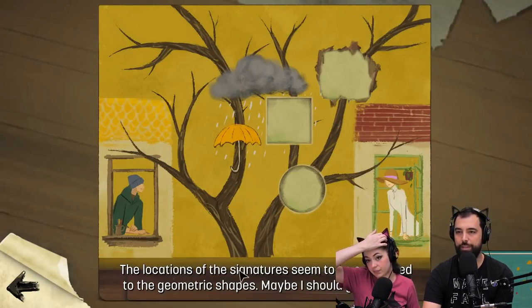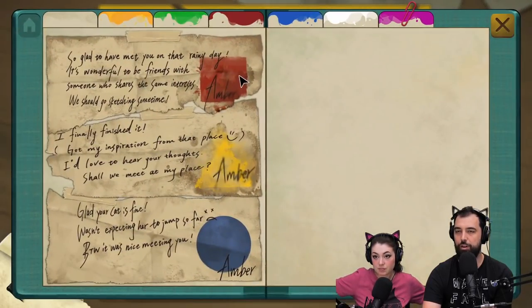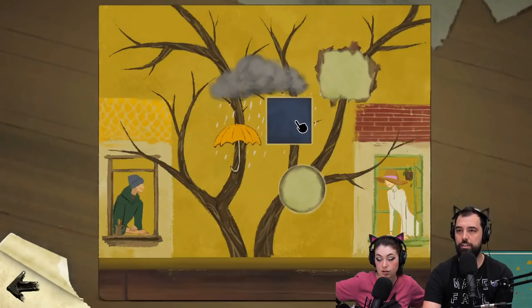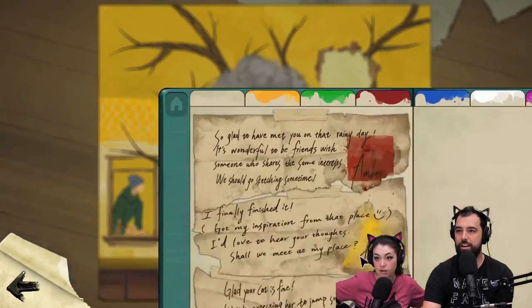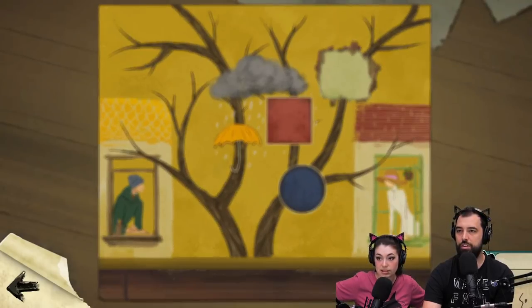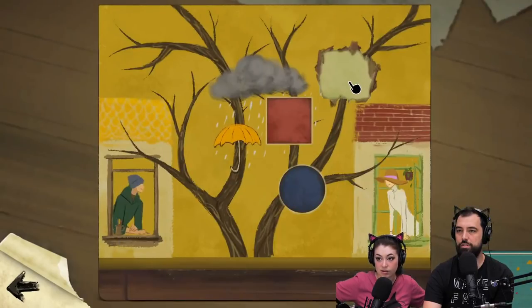Whoa. Oh, the locations of my signatures seem to be connected to geometric shapes. Okay, wait. Painting. So that's the circle shapes. Square is red. Circle is blue. So they did live in these neighboring places. And triangle is yellow. Oh, that's not really a triangle. I guess it's just like the messed up one. It's gotta be yellow though.